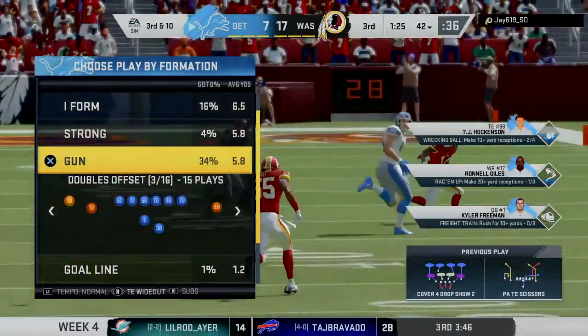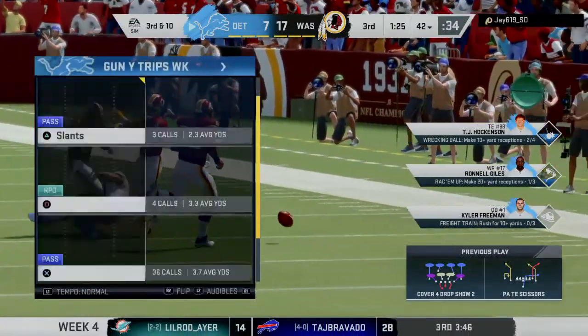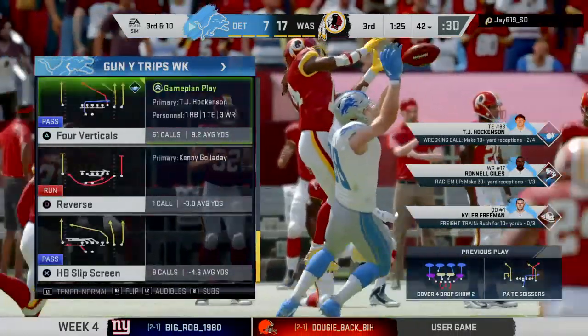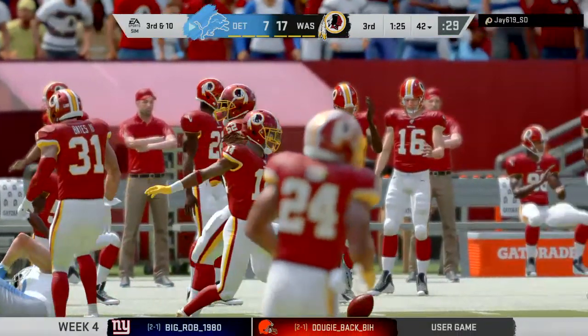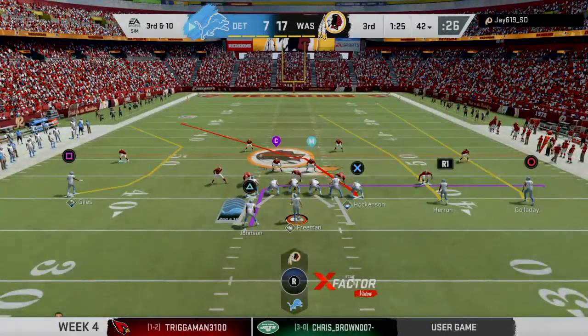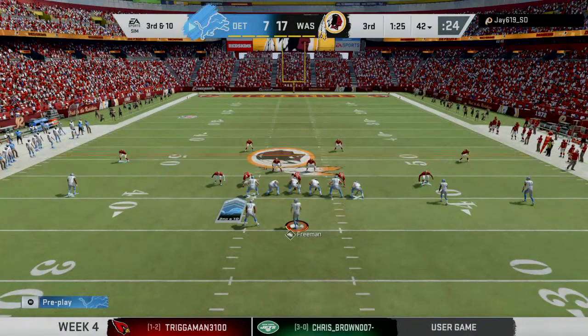Another throw on 2nd down, and this one incomplete as well. Oh, man, that was close. The opportunity to change momentum, big play, right in his hands, unable to come down with it. A sigh of relief, no doubt, on offense if that fell harmlessly to the ground.